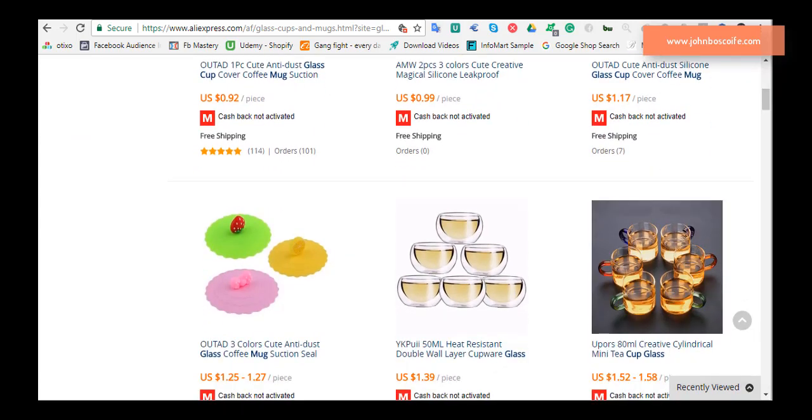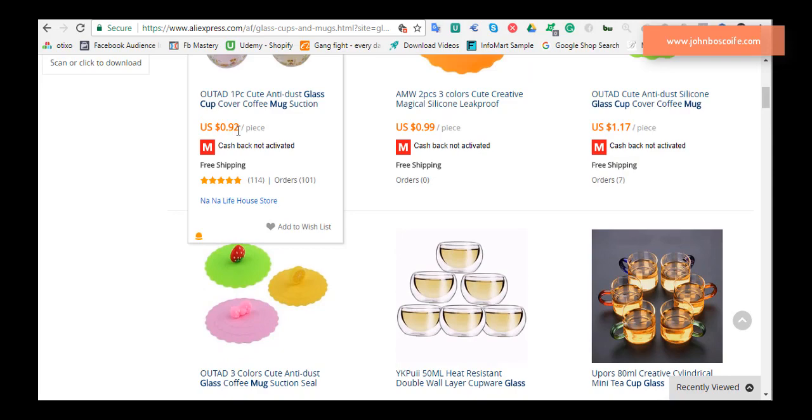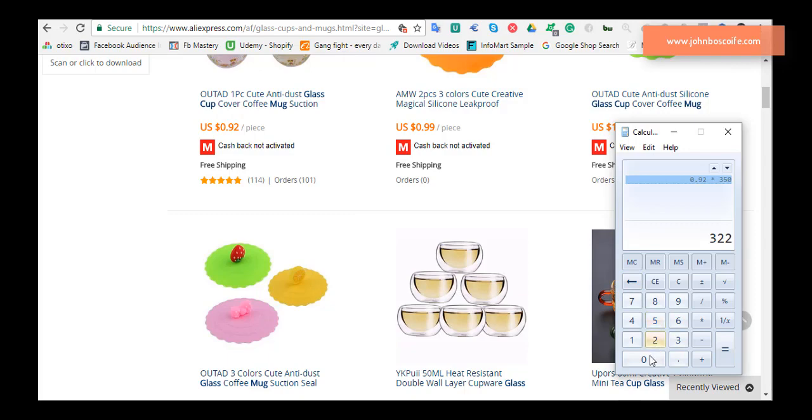And remember that this price we got here does not include the shipping fee, okay? So don't be quick to say the price is good. For me, the price is not good. But I'll tell you how I can buy this glass cup of $0.92, and I can get it for maybe $0.35. But I will tell you that in the upcoming videos. We're going to take these things stage after stage.